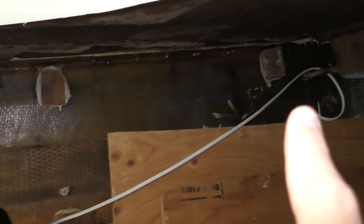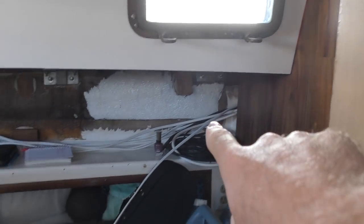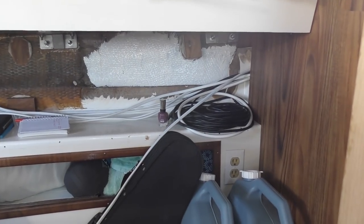Alright, looks sloppy right now, but it goes to there. So I can wire that up pretty soon. It goes aft through the head along the outside there and coming out right there. So all the mast wiring is right there as well. I gotta clean that up, but you know, baby steps.